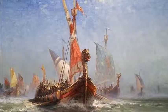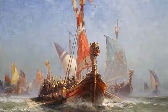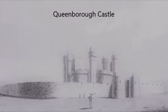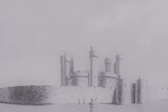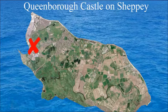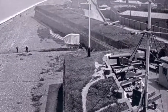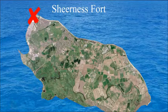When the Vikings arrived to plunder, and later in 850 AD to stay, they used Sheppey as a stronghold with fortifications at Shirland, Minster and Queenborough. Edward III, for the defence of the realm, had a castle built at Queenborough between 1361 and 1369, and when this became outdated, fortifications were built on the point of Sheppey, the Sheerness.